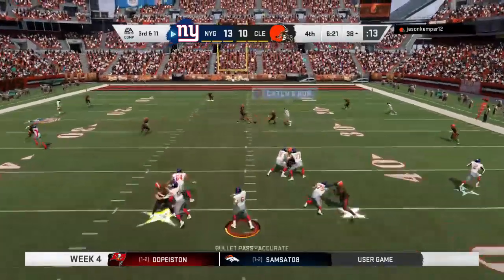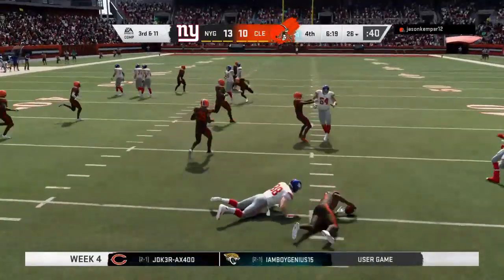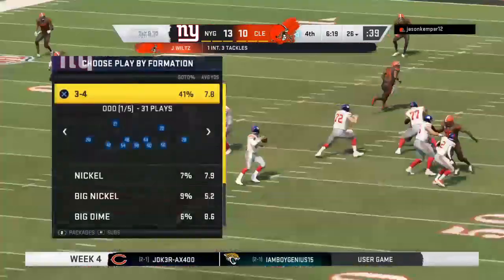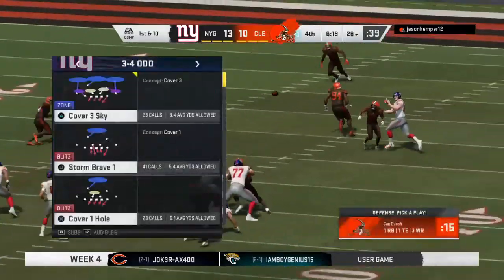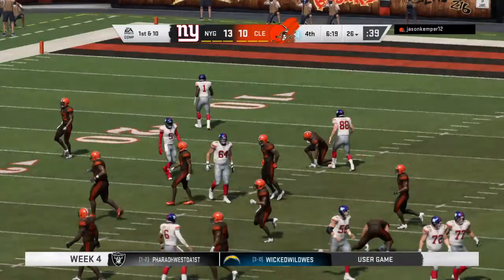From the shotgun, it's Mayfield. And look at this. They get the turnover they needed. It's intercepted. Picked off near the 26. And they will take over at the 26-yard line.